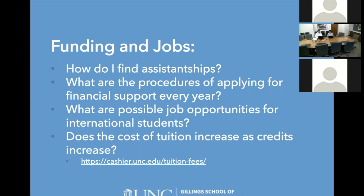So I think when you start with looking at assistantships, the first place is to contact your program director or concentration lead if you're an MPH student. Unfortunately, we do not have just one person that's in charge of managing this for the entire school. So you do need to start within your program, and your program should be able to share opportunities that are currently available and as they come up with you.